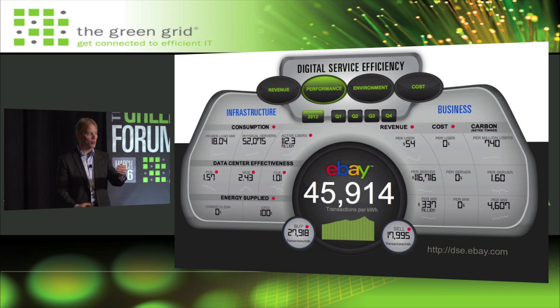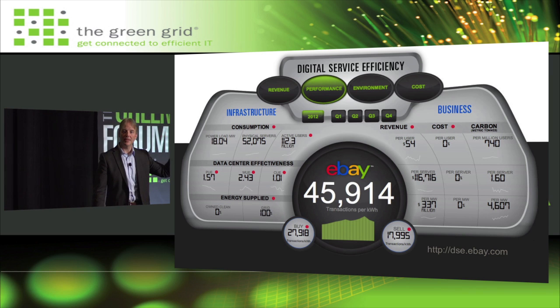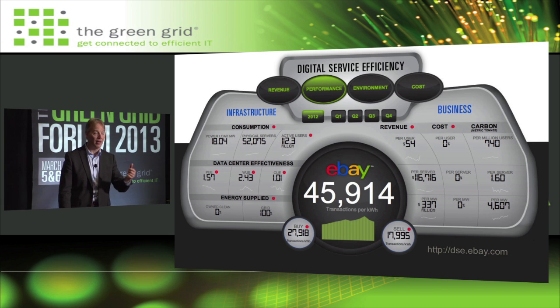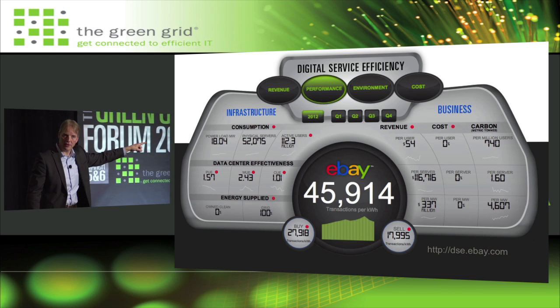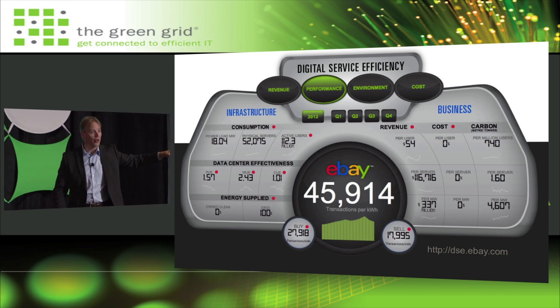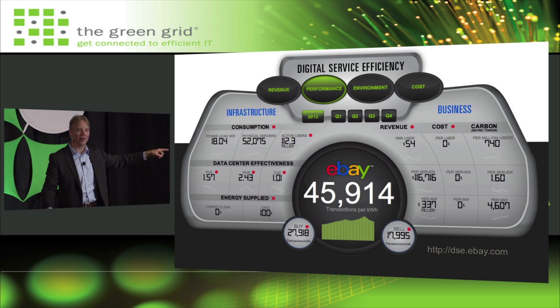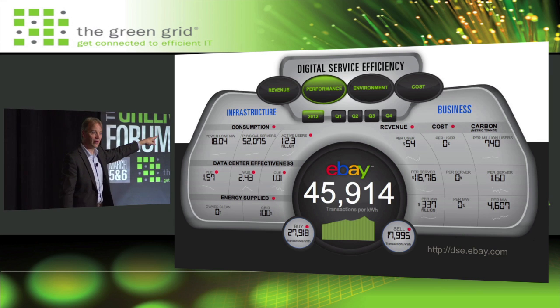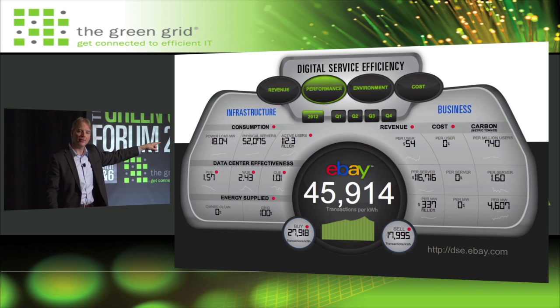All right? So the source of energy, where it's coming from, is the first, bottom left. Then you go into the data center effectiveness. This is where the Green Grid metrics are applied. These are real numbers, average for the year, of our entire portfolio. Good, bad, right or wrong, whatever you think, this is it. These are our numbers. That is PUE, average across our data centers, 1.57 for the year.